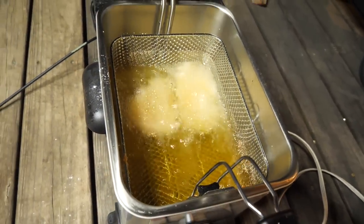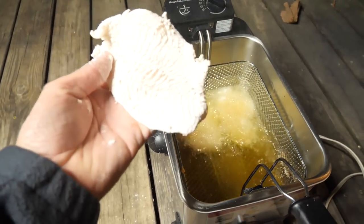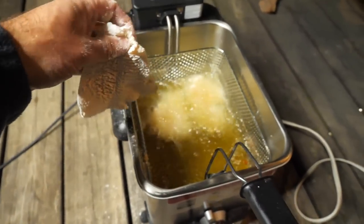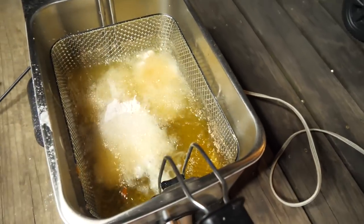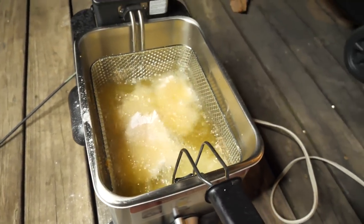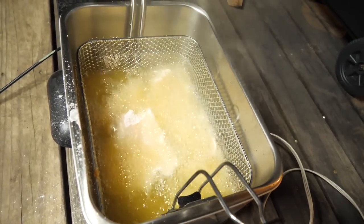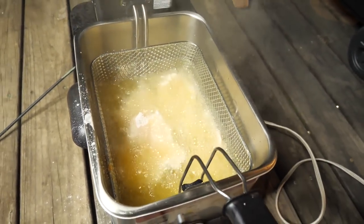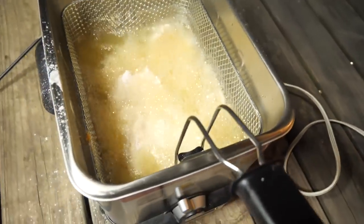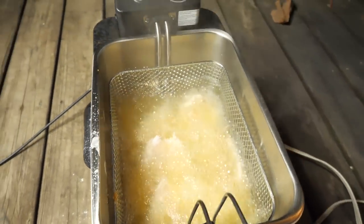You know, these crappie weren't the biggest of the slabs we've caught this fall, but they were still some good ones. Like, look at that. Just good hand-sized fillets. Super fresh, super tasty. But I need to get these in the grease bath. I need to get the lid back on because it is really cold out here. I don't want my oil getting cold. But yeah, we'll let those guys cook in there for a little bit, get them crisped up, and we'll catch up with you once it's all done.